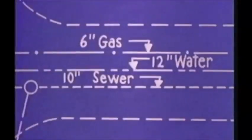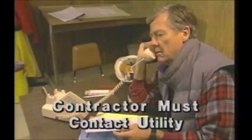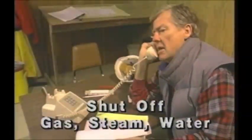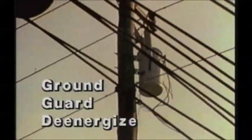First, look at the plan for dealing with utilities. The contractor checks the area for utility lines and marks their positions accurately on blueprints. OSHA requires contractors to contact utility companies within estimated local response times. If possible, the utility companies should shut off all pipelines carrying gas, steam, water, or other materials. And the contractor must plan when and how to ground, guard, or de-energize electrical lines and cables.